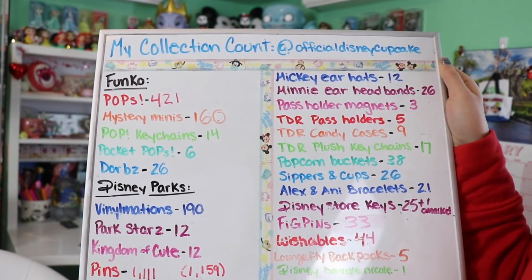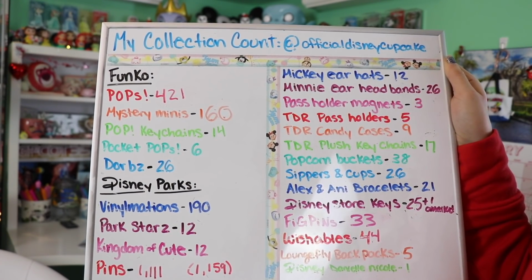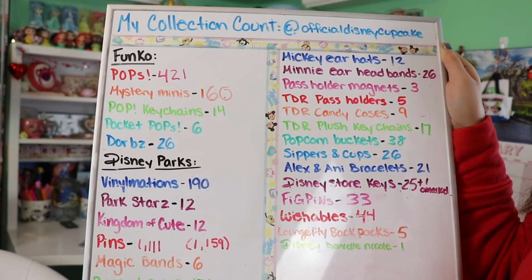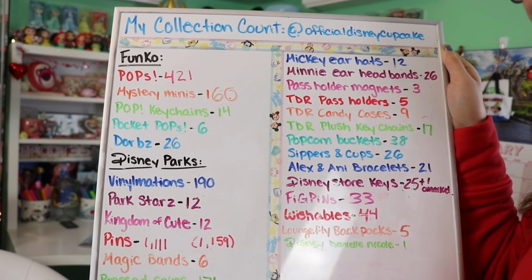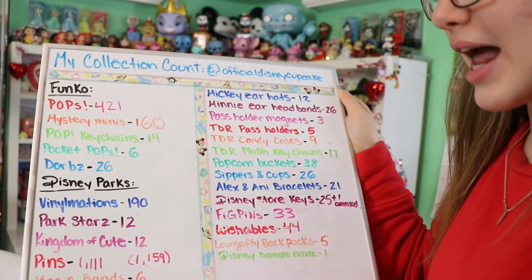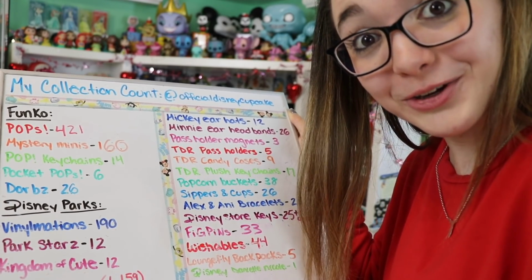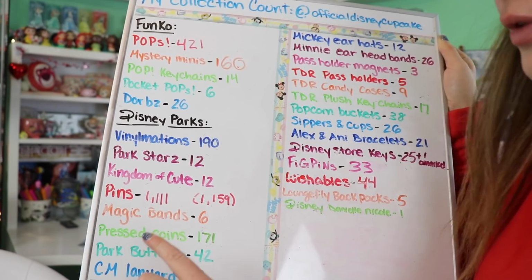So we have 421 Funko Pops, 160 Mystery Minis, 14 Pop Keychains, 6 Pocket Pops, 26 Dwarves, 190 Vinylmations, 12 Park Stars, 12 Kingdom of Cute figures, 1,111 pins. Now that's how many I have out right now on display, but I currently have 1,159, but the other 40 some of those are traders, so that is why they're not currently being displayed. That's why there's 2 numbers written over here.